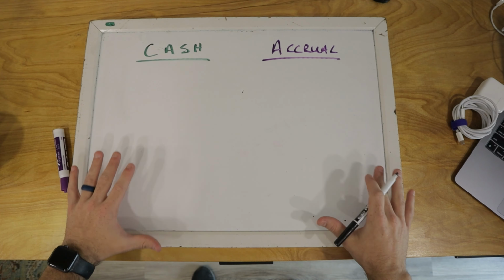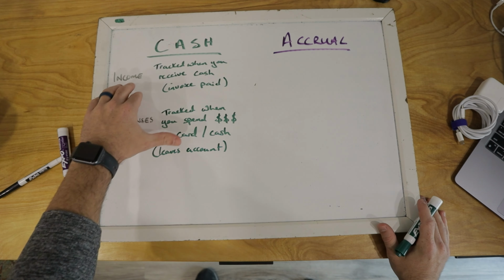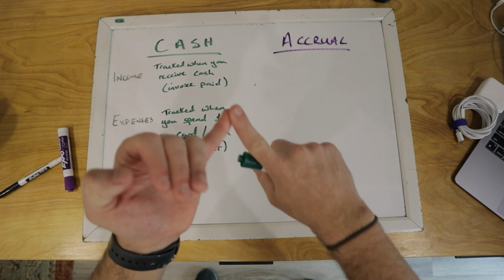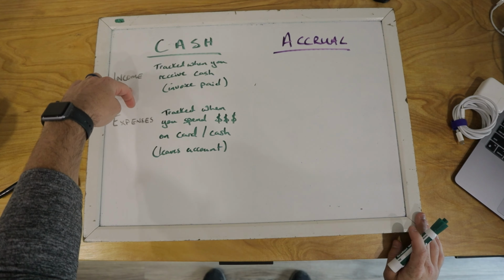The main difference between cash and accrual-based accounting is when you track your income and expenses. With cash-based accounting, you track your income when you receive the cash, meaning that an invoice was paid. And I'm going to give a couple examples of this based on my YouTube channel, my Amazon business, and my wife's business. But that's pretty intuitive because at that point you have the cash. So whenever you get the cash, you track it as income.